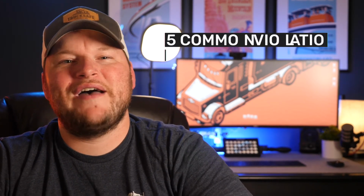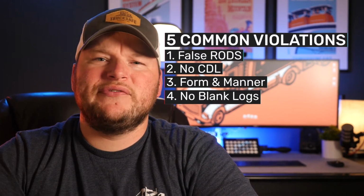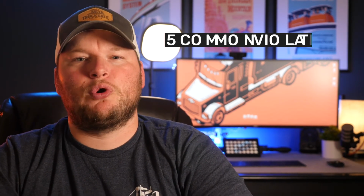Next up on our list of 5 common roadside violations are no blank logs in the truck. Now, the ELD mandate originally went into effect in 2016. Prior to that time, drivers were required to keep track of their duty status each day on paper logs. Now that the ELD mandate is in effect, most drivers are required to track their duty status using ELDs that are integrally synchronized with their vehicle's engine. As with all technology, ELDs are susceptible to occasional outages and malfunctions. Now, with that in mind, the FMCSA wanted to have a backup plan in place for drivers in the event their ELD device quit working on them.